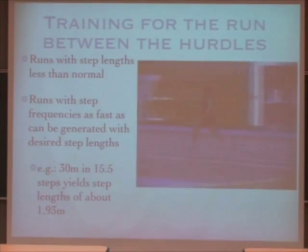Just like with my sprinters, we'll do flying 30-meter runs with our hurdlers. Except when I do a flying 30-meter run with my hurdle athletes, I want them to run with step lengths that are very similar to what they're going to use in the hurdle race itself. So this is an example of Perdita doing a 30-meter fly run. I want her to do that in 15 and a half steps. 15 and a half steps gives me a stride length about what I'm going to be using between the hurdles.